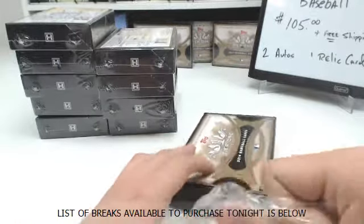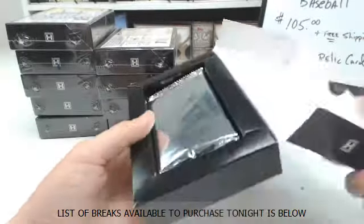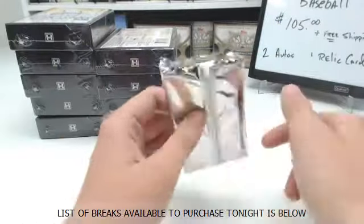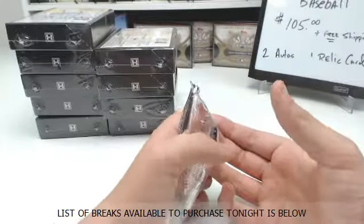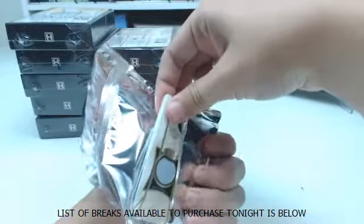Might see if Topps can do something about that smudged auto. Well, it's just a pen. No, I think he accidentally put his thumb on it. But you do have Paul O'Neill's DNA now, so. Possibly. We got a redemption.